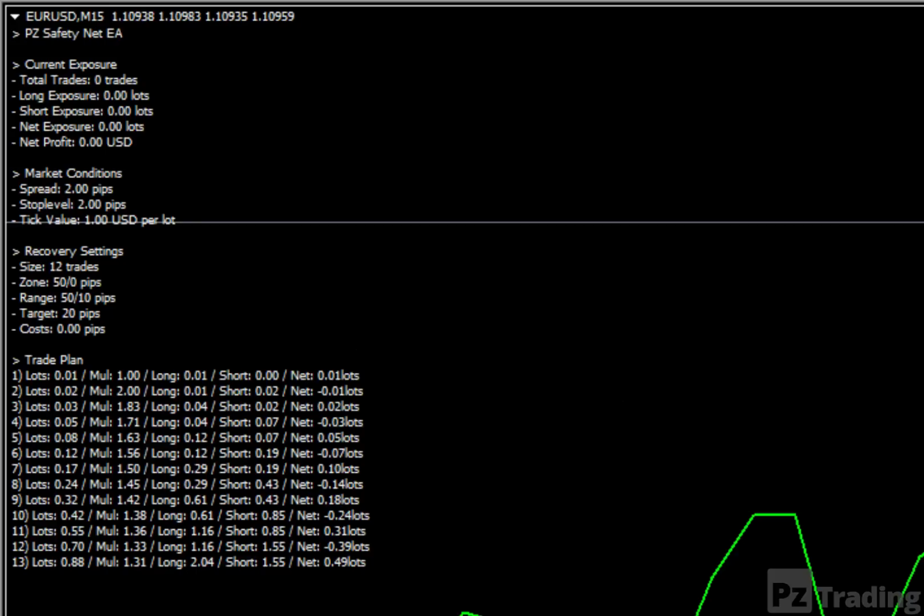Next up is your specified profit target, which is the overall profit target for the basket to close. A higher profit target means that the deal will take longer to close, while a smaller profit target will allow the basket to close faster. The last parameter shown in this section is your cost in pips for executing the recovery basket, and is represented as a number of pips paid to the broker via the spread.